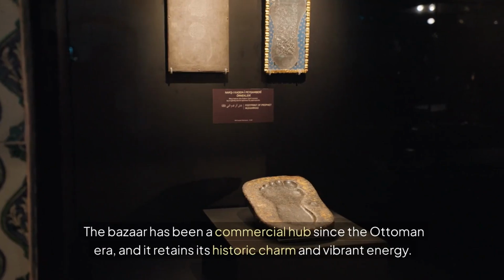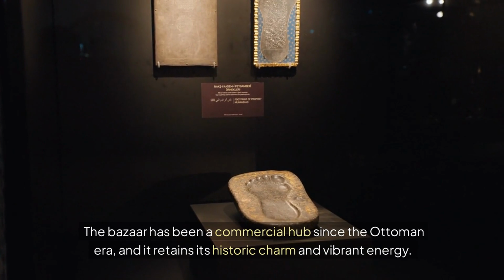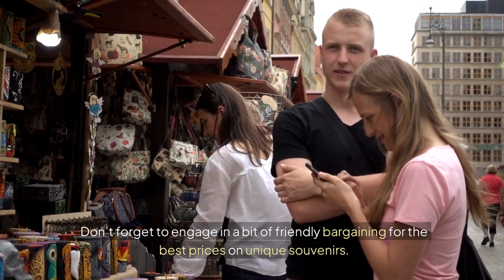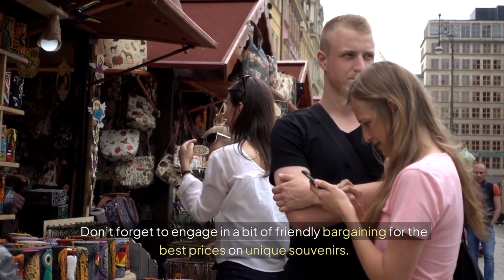The bazaar has been a commercial hub since the Ottoman era, and it retains its historic charm and vibrant energy. Don't forget to engage in a bit of friendly bargaining for the best prices on unique souvenirs.